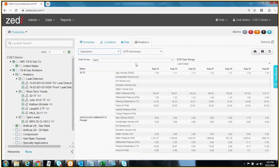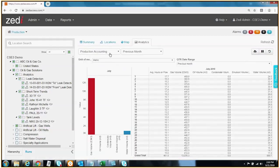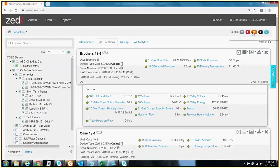To highlight those, operators will see yesterday's production, 8 days worth of production, and any alarms that are going off. Your production accounting will be more worried about last month's volumes, total volume amounts, and all of the trends according to that, and the production breakdowns. Engineering will show life cycle of wells along with overall capacity of those wells. Finally, we have measurement. This is for the field personnel, and this will show you on a main screen everything from the pressures, the primary elements, the line sizes, to the default densities, all on one screen for, once again, every location you have open.